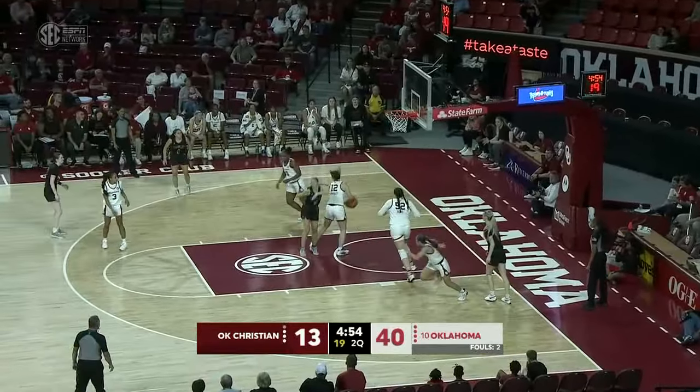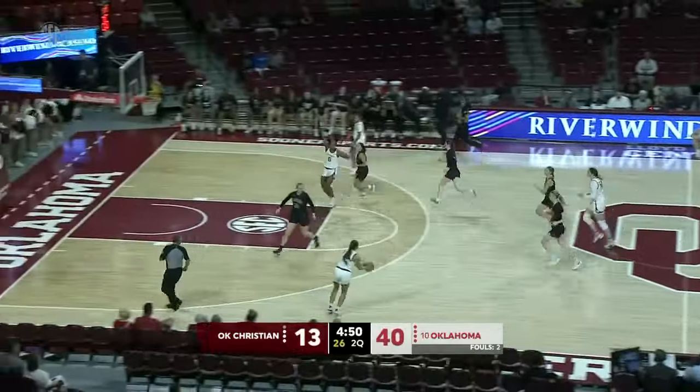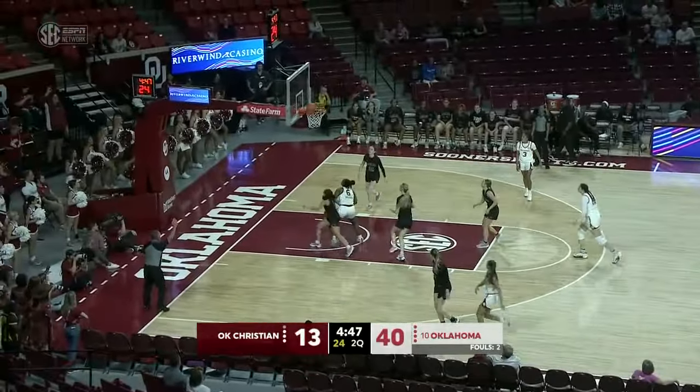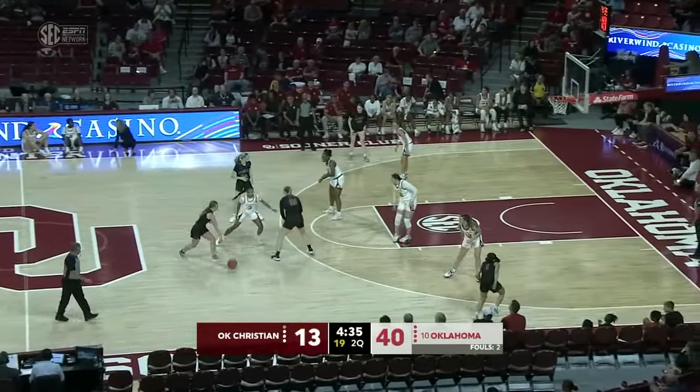But Beers got the double team. Jump hook is a little off the mark by Riley Trammell. She's a freshman from up the road in Mustang, Oklahoma. Her last year, she was transferring in here from Oklahoma State.